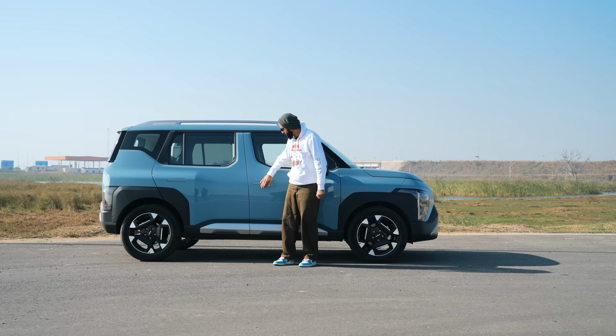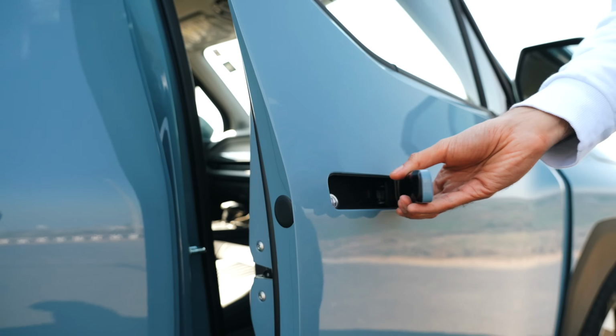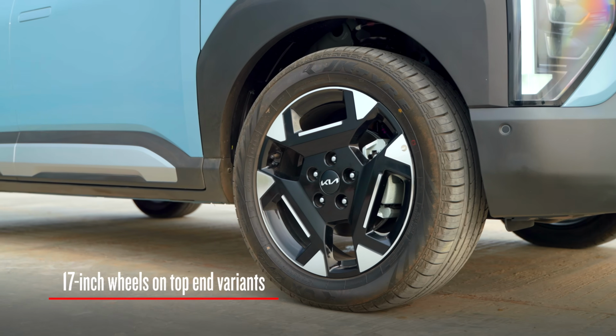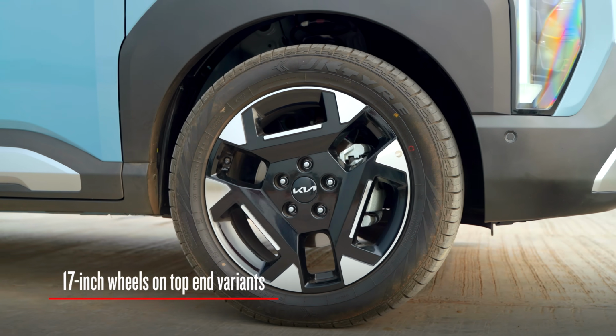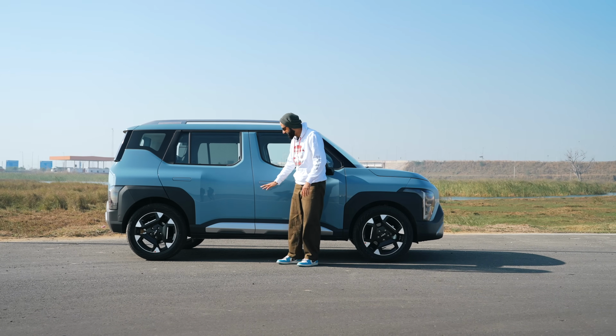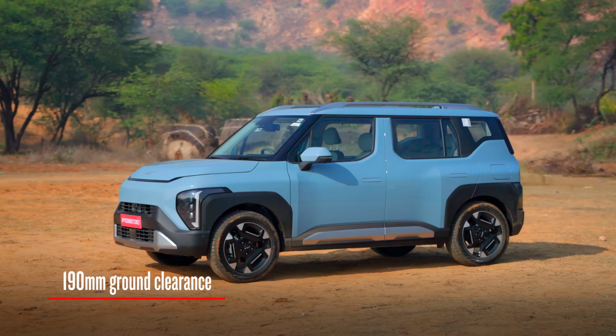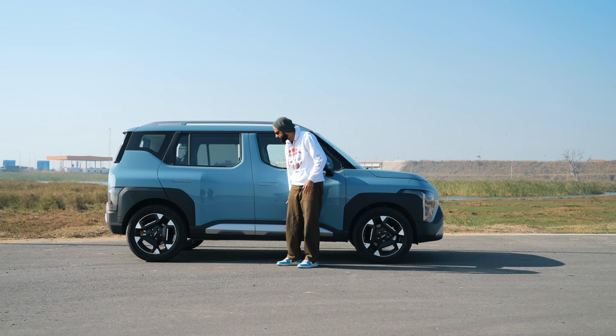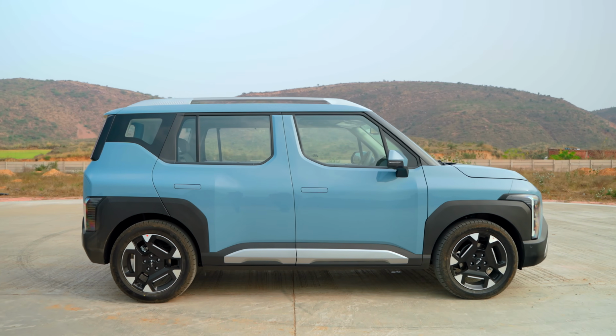Other interesting bits, you get flush door handles, and these are available right from the base variant. This top end variant gets 17-inch wheels, and lower variants will get 16s or 15s depending on which variant you choose. Ground clearance 190 mm, which is more than adequate for our conditions, and you get this black cladding that runs along the width of the car.